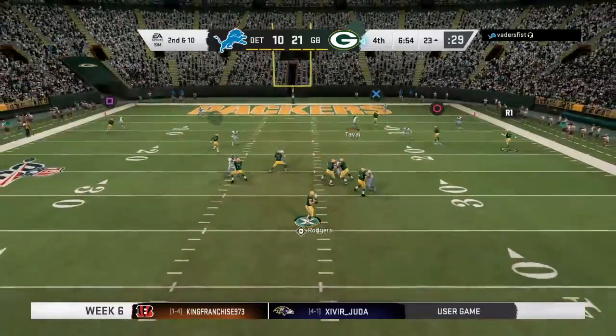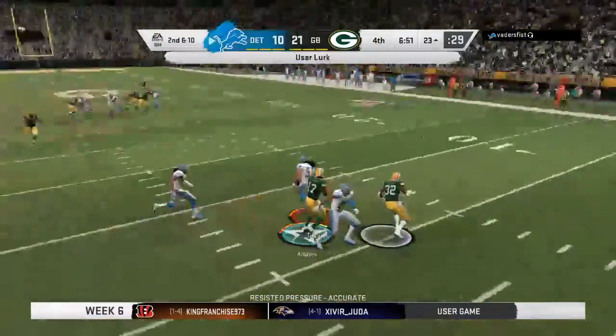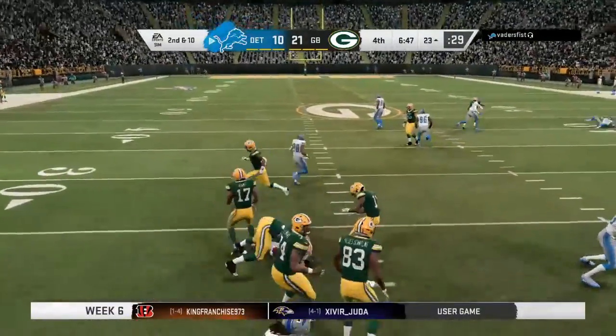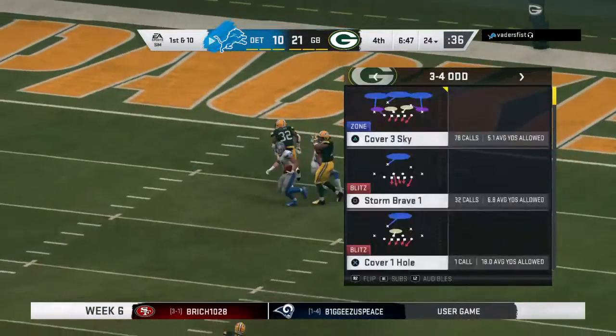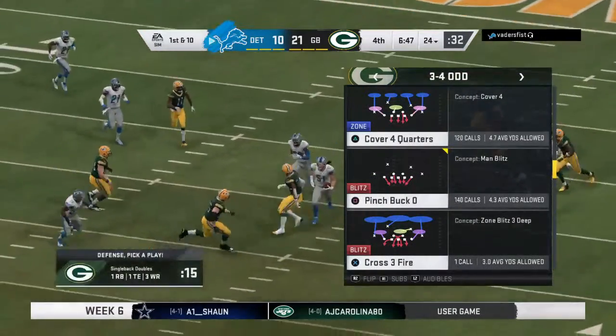To throw again, Rodgers. And intercepted. Maybe the turning point they need. Picked off inside the 10. And he'll return it to the 24-yard line. That is now 7 interceptions between last week and this week, 3 in this game, 4 a week ago.